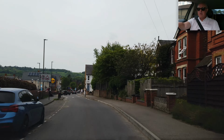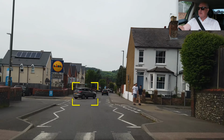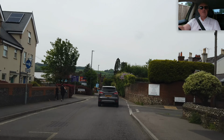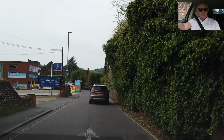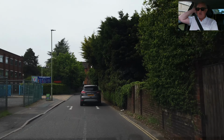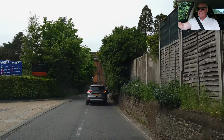Zebra crossing, but nobody's waiting. Car pulling out. It's all very casual here in Dorking. Surrey drivers are a bit better than Kentish drivers, do I wonder? Now I want to go right at the junction. The sign says Guildford to the left, Reigate to the right. I'm not going to go Reigate, but obviously to go through Dorking High Street.